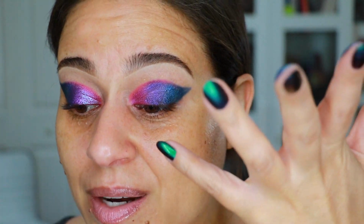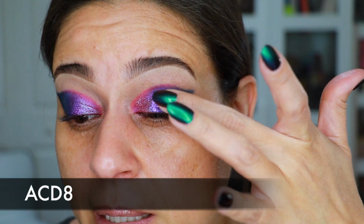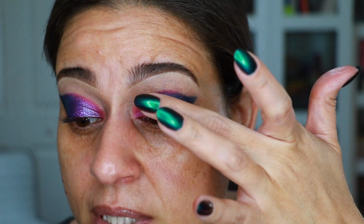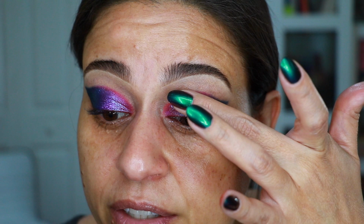So I'm going to start with the lighter color and lightly stamp that over the inner corner portion, and you can already see the difference in the shimmer. It's so much fun to play with these textures. Then for the purple, I'm using this one on my middle finger, and again I'm just stamping over where I had the purple shadow. Now this one doesn't have the same kind of shimmer that the original shade had, which is why I mentioned that the textures are slightly different. There are some variations within each of the different finish families.